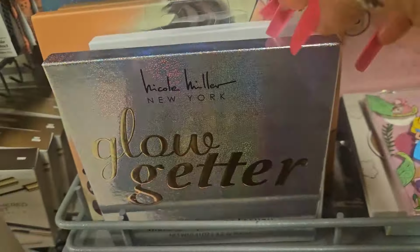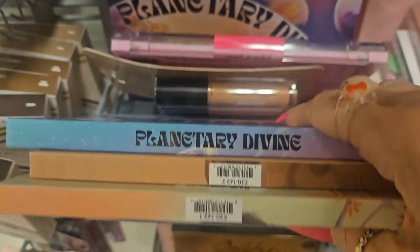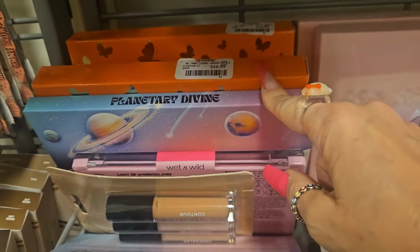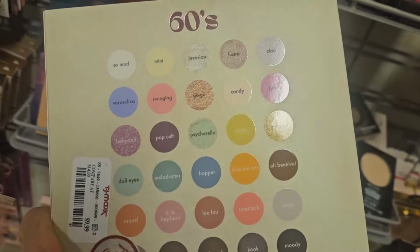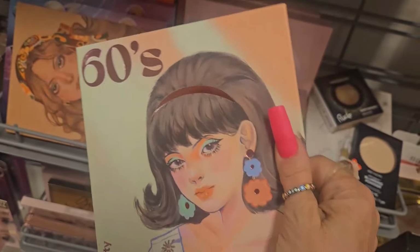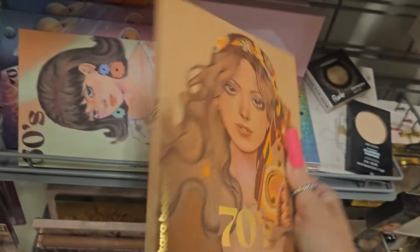ABH Norvina palette. They have this as well from Cara Beauty, the 60s and the 70s palette, if you were wondering. And the Planet Divine is also from Cara Beauty, and they also have the ABH orange palette right over there. I'm going to show you this in case you guys were wondering how they look. This is $9.99. Cara Beauty 70s palette, this is how it looks, $9.99, and these are restocks.